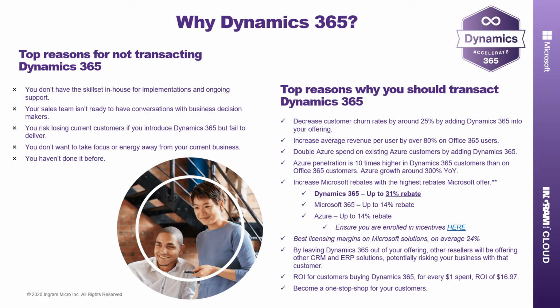You think about it, if you're not offering those solutions and someone else is, then they could take all that Office 365 business, they could offer them Azure. But also, the other problem that we see is that those customers are then maybe pushed onto another CRM or ERP solution, let's say Salesforce, for example, and then pushed towards AWS. So you're actually hindering your own Azure business by not transacting Dynamics 365.